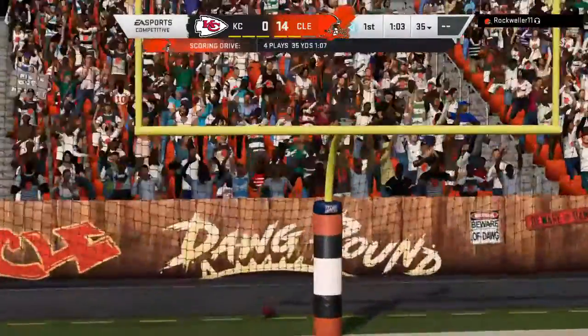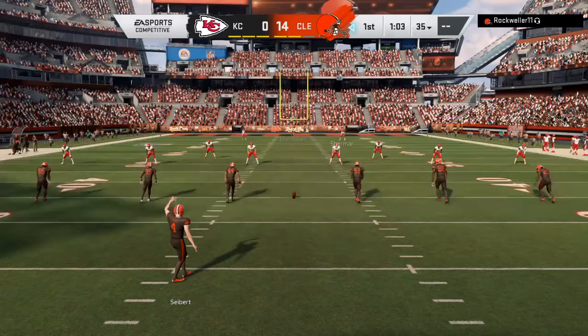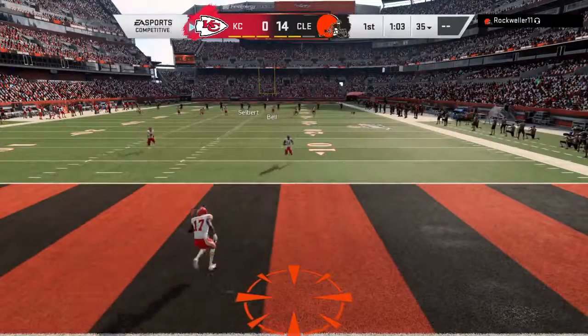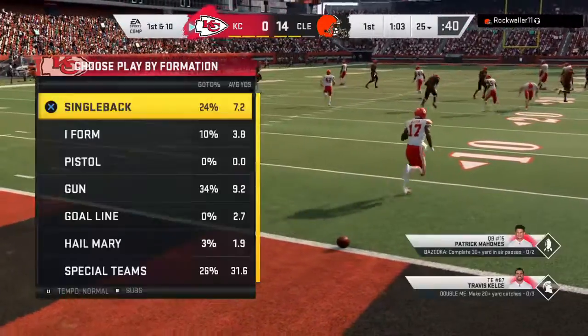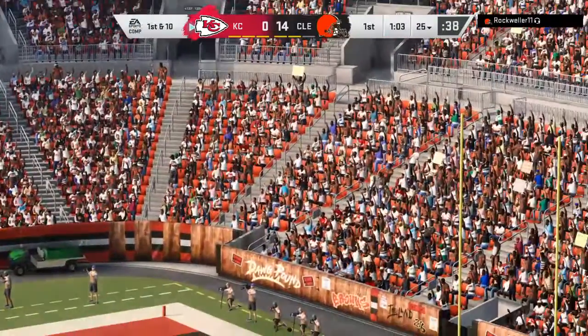Extra point by Seibert, up and good. And that'll make the score 14-0. Following the touchdown, here's Seibert now to kick it off. This will be taken to the back of the end zone. And no run back here. This will be a touchback, and it comes out to the 25-yard line.